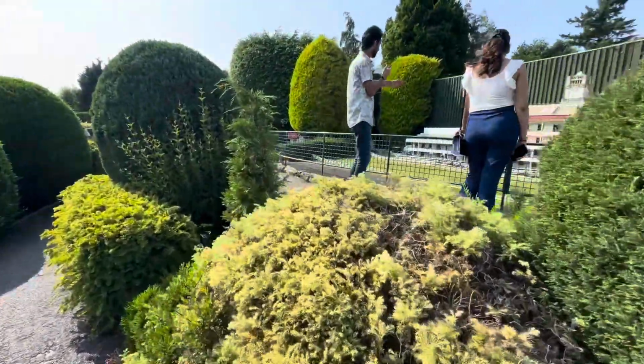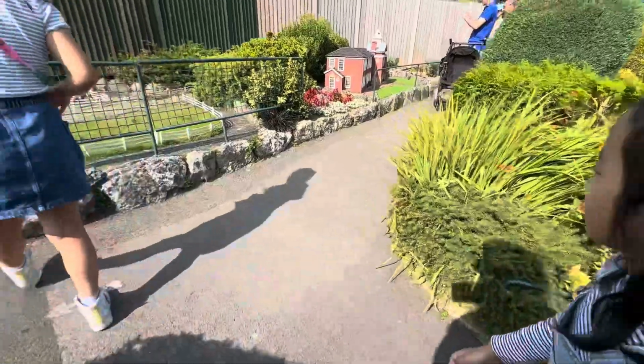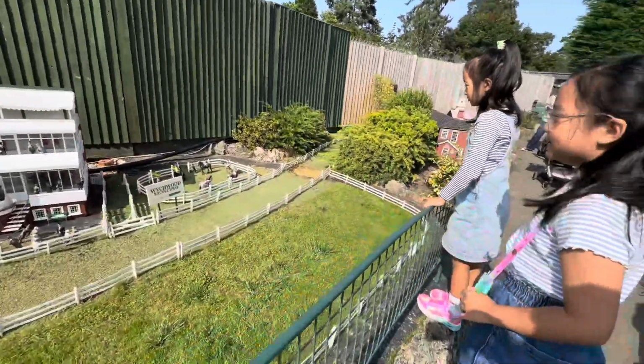Need a race course. Are you kidding? Ella, do you want to see how race? What's race? Look, they're doing race course at the Olympics game. Is it like the Olympics?